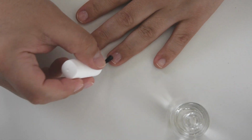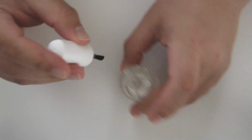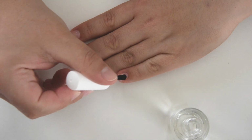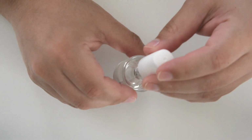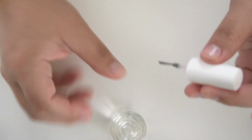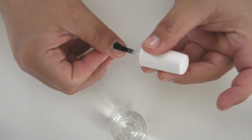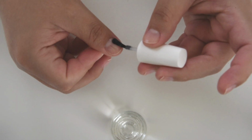It has all the ingredients that work together to make sure that the system will last a long time on your nails. So if you don't cook as much as I do, if you are not constantly washing your hands, then probably this will last you 2 weeks, because that's what they advertise, that it can last you 2 weeks. So yeah, there you go.